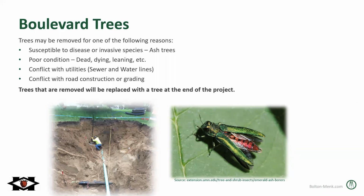And then second reason would be the tree is in poor condition or poor health. Third would be it's in conflict with utilities. Most of the time it's the individual water or sewer service lines. And the last reason is conflict with road or sidewalk construction and grading. So any tree that's removed will be replaced with a tree as part of the project, towards the end of the project as well.